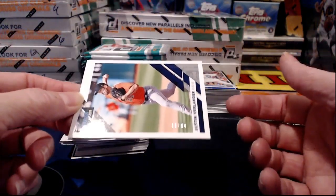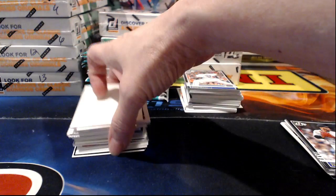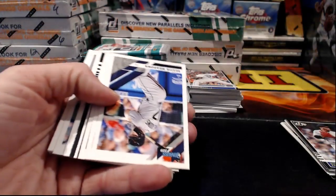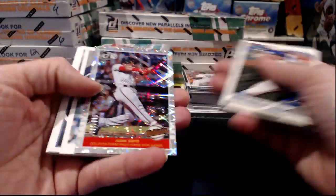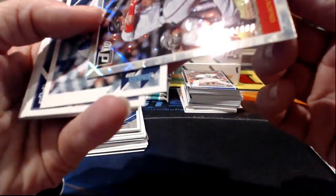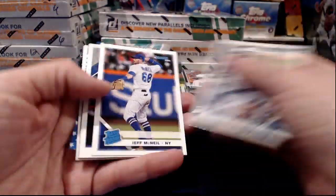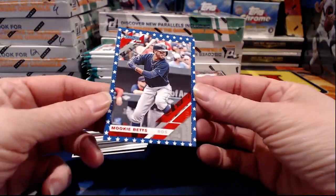Anytime you see one that is numbered specifically to 99 on the front, that tells you it's going to have a hollow foil back. That's what that 99 numbering on the front always equals, on unsigned cards. If it's signed, it could be different numbering, obviously. That is numbered to 999. It's a highlights card. Again, that particular insert is typically going to be pretty high numbered.